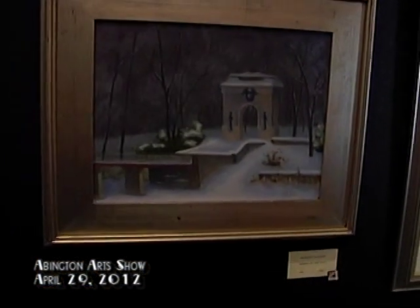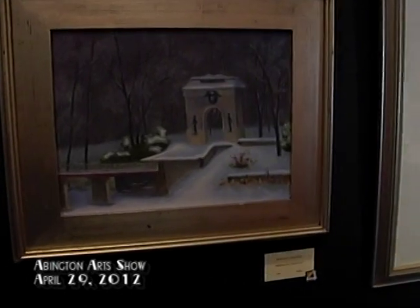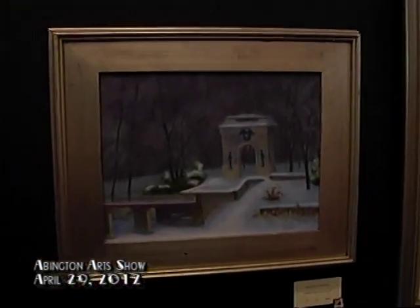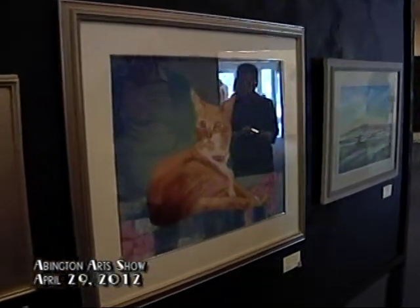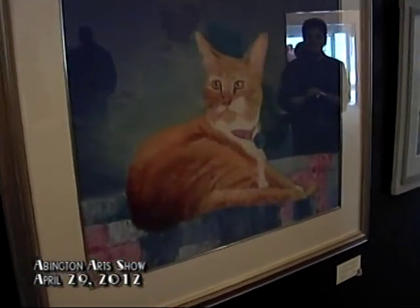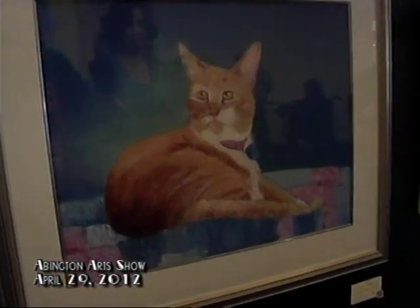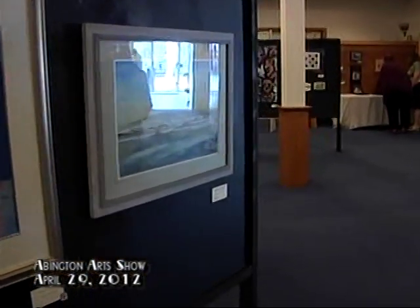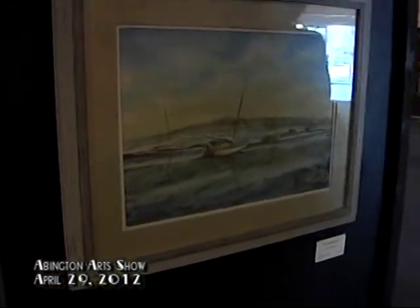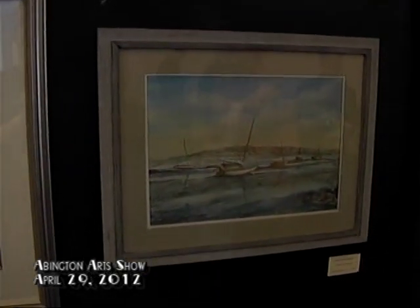All right, here we have a lovely Abington landmark, Donald Dacier, Bridge to the Past, in oil. This is Helen O'Keefe, and it's called Queen of the House, obviously probably a cat. And that one is done in pastel. We have another watercolor entitled Plymouth Harbor, done by Dorothy Hamner.